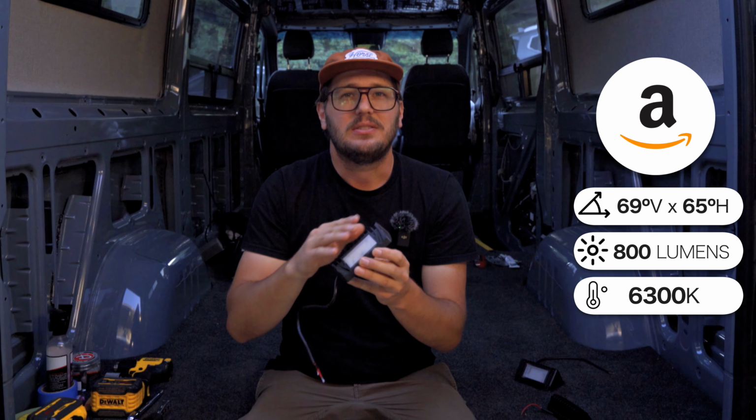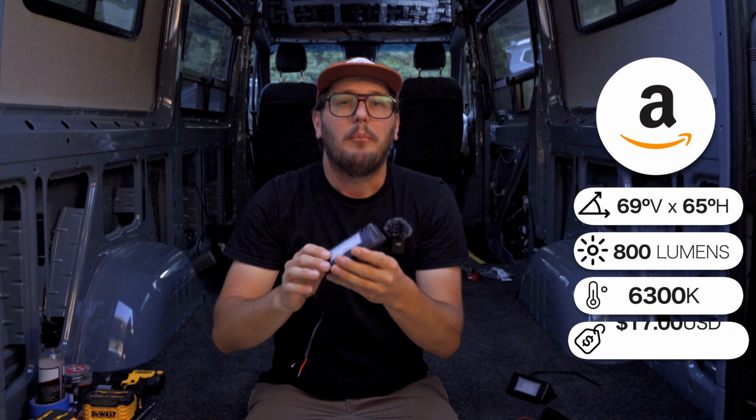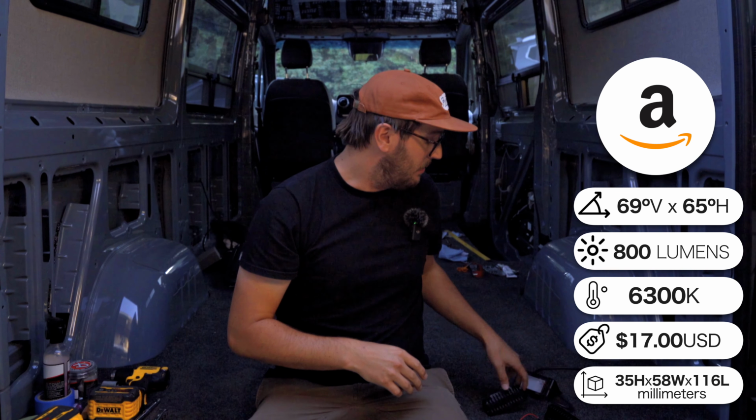The casting is not as nice, the coating is not as nice, and this reflector on the front looks like it was stolen from a bicycle pedal at Walmart. But at $17, this is a great budget-friendly option. It's really low profile, and it literally is an exact replica of the light we ended up going with.